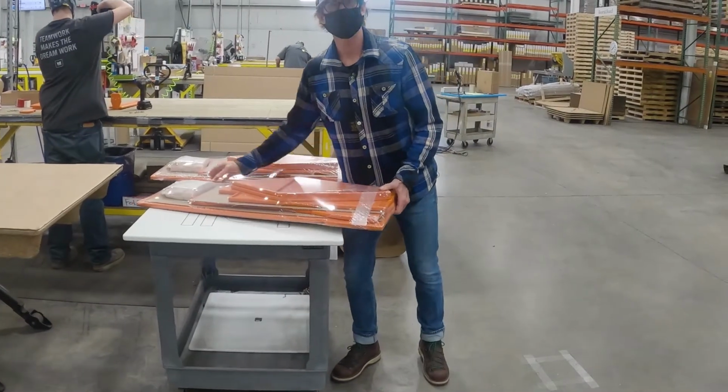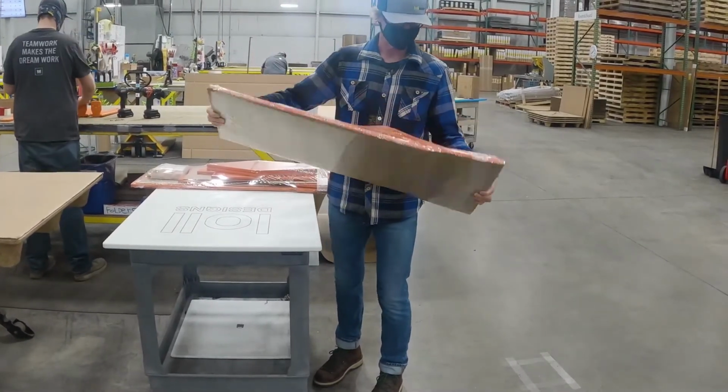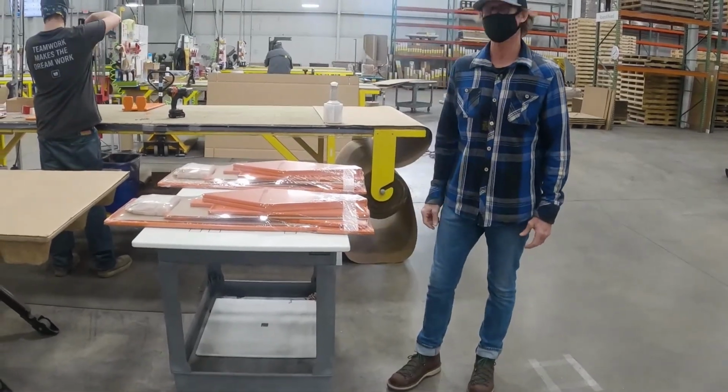This is one of my favorite chairs. This is a Loll version of the Westport chair, and that's the whole package right there. Looks good just like that. You don't even have to put it together.